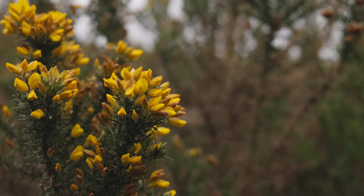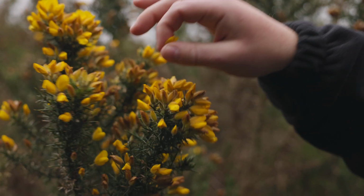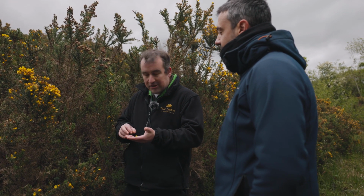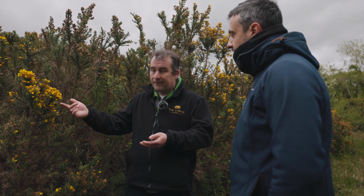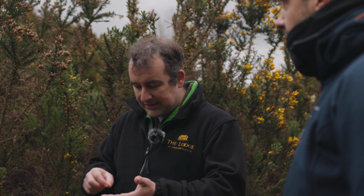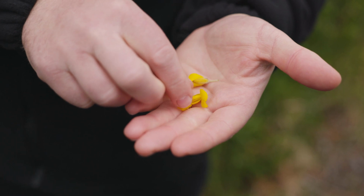Okay, so this guy here, you'll recognize it because there's absolutely millions and millions of them around the place. This is the gorse flower, also known as furze bush, or also known as wind bush. So it has a few names. And when the flower is out, which is almost always, but sometimes the seasons will surprise you, it should be out nearly all the time.